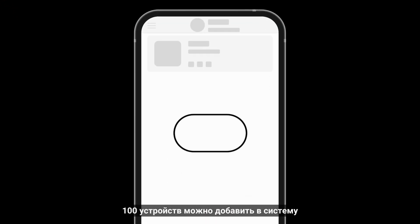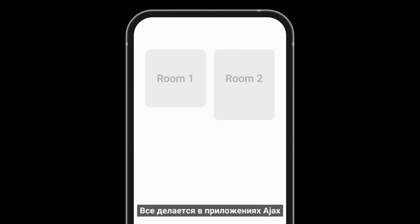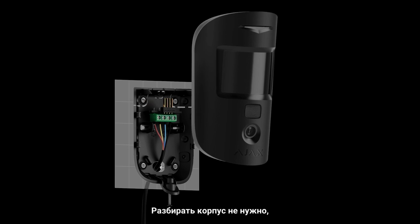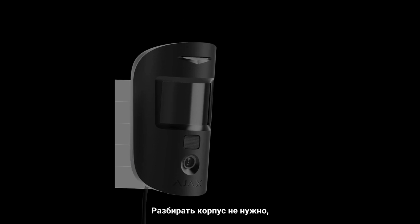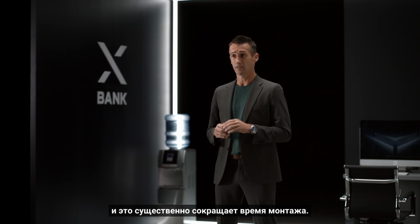With automatic line scanning, 100 devices can be added to the system in just 10 minutes. All you'll need is an intuitive Ajax app. No additional programming required. An installer can easily mount the device without disassembling the enclosure, significantly reducing installation time.